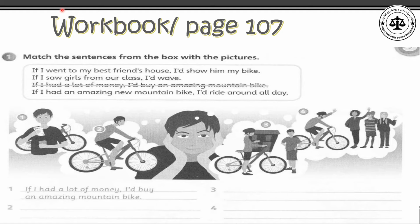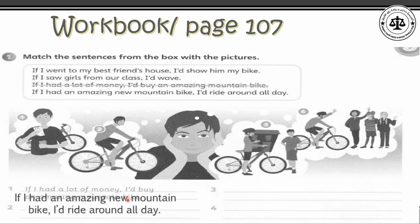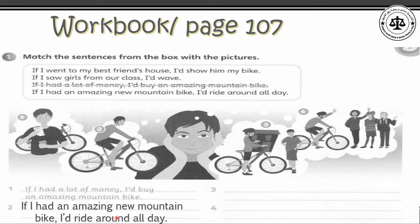Now go to your workbook on page 107. Match the sentences from the box with the pictures. We have 4 pictures with 4 sentences. Look at picture 1. If I had a lot of money, I would buy an amazing mountain bike. Okay, number 2. If I had an amazing new mountain bike, I would ride around all day.